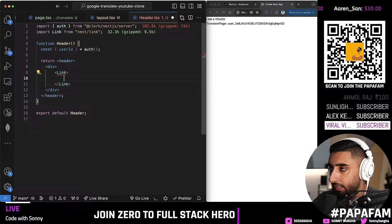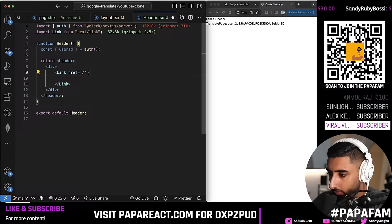We're going to have an href, which takes you to the home screen. And then inside of here, we're going to have a Next.js image tag.